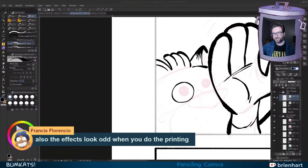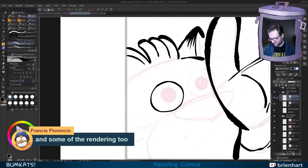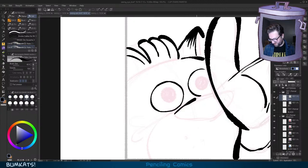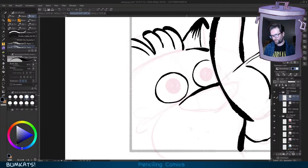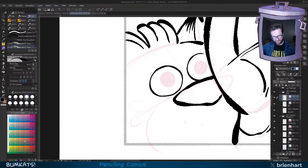Francis says, also the effects look odd when you do the printing, and some of the rendering too. Yeah, you can definitely run into that problem because there can be variation in the printing if you're not super specific with knowing how it's going to be reproduced. That's why I have those old color guides, which is actually what I use a lot. This is a DC color guide of all the available colors, even though slightly off, because they were anticipating the color newsprint would add to it, so they wouldn't be as bright.